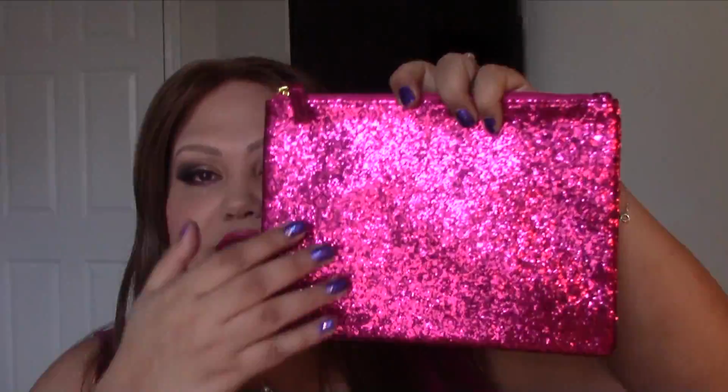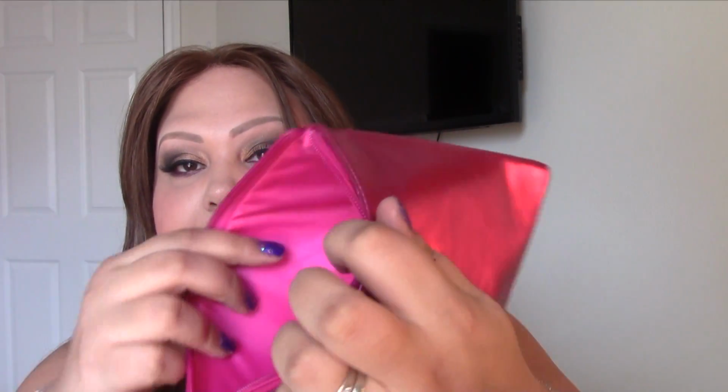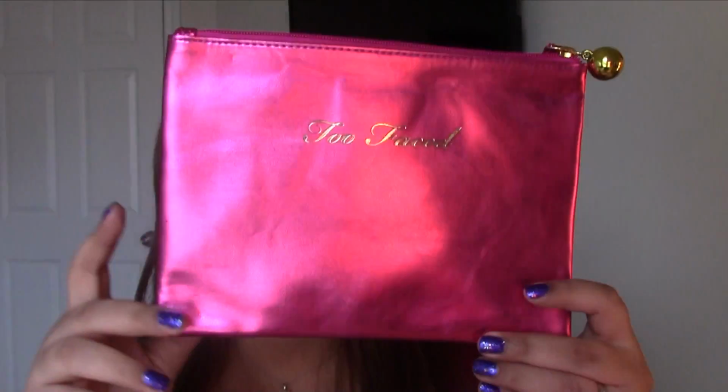And from the other side, it's all glittery. I have to say, if you can see, yes, I have glitter in my hand. Not a whole bunch, but yeah, it has a little bit of fallout. It's expected from something with glitter. They made a very nice detail here, kind of an ornament. And when you open it up, it also makes it easier. And it's lined inside, so that's pretty nice. It's very, very nice quality material. And again, it's more like a travel sized makeup bag, but it's still a nice thing to have.